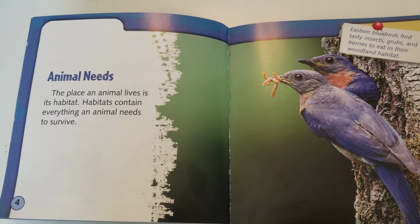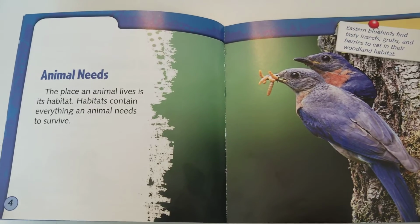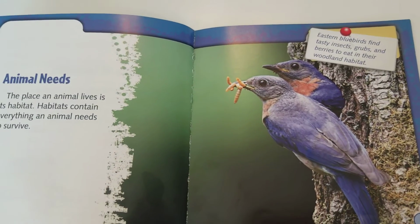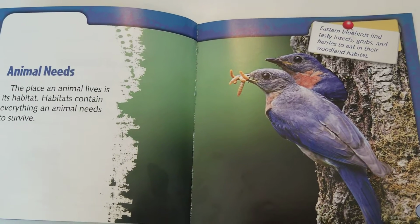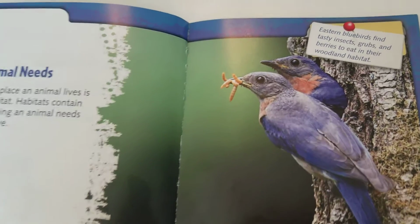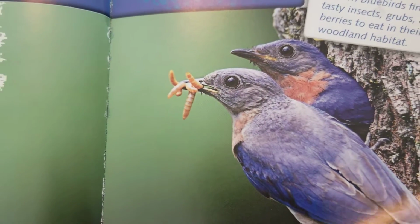Animal needs. The place an animal lives is its habitat. Habitats contain everything an animal needs to survive. Eastern bluebirds find tasty insects, grubs, and berries to eat in their woodland habitat. Can you see what's in its mouth? Looks like worms to me.